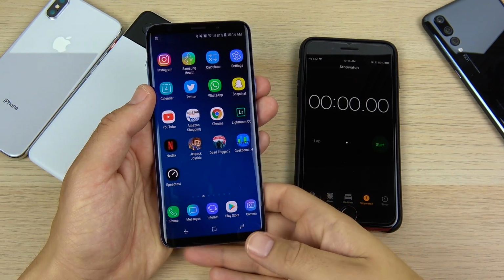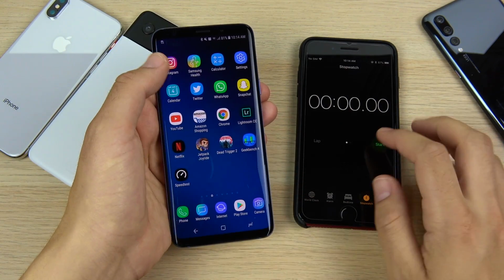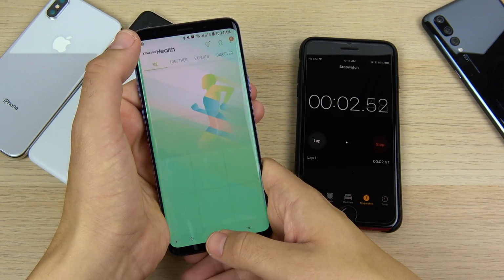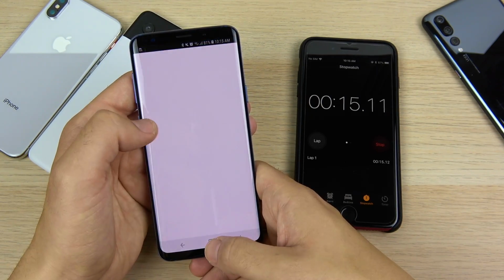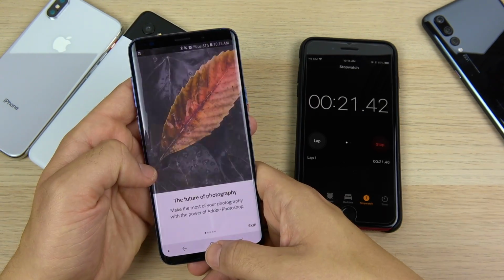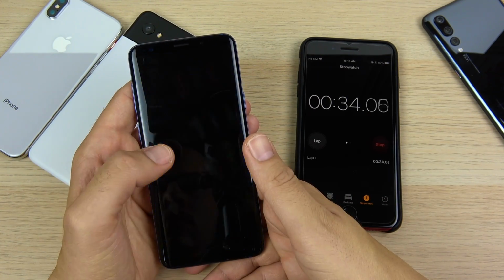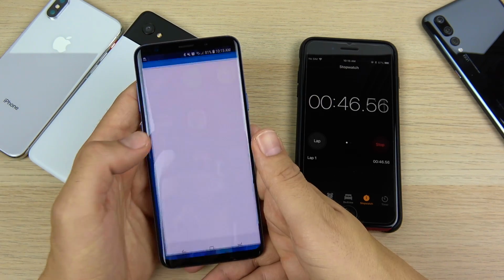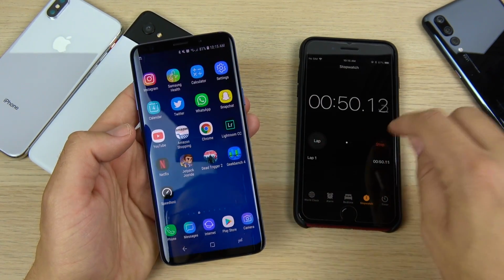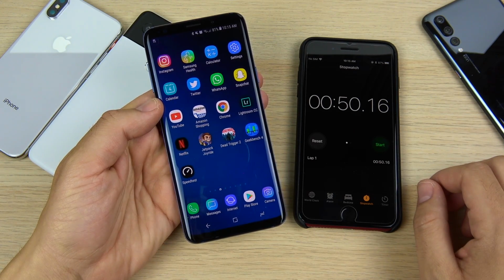Getting on to the Galaxy S9 Plus, Snapdragon 845, 6 gigs of RAM. This is a monster phone right here. Let's go into Instagram, and you could see that we're going to speed through this again because we would be here all day if we looked at every one of these phones. But Chrome, Lightroom, everything's opening pretty quick, and you could see a little bit of a twitch there when opening games. It doesn't look as fluid as the iPhone, but it's still a very fast device.